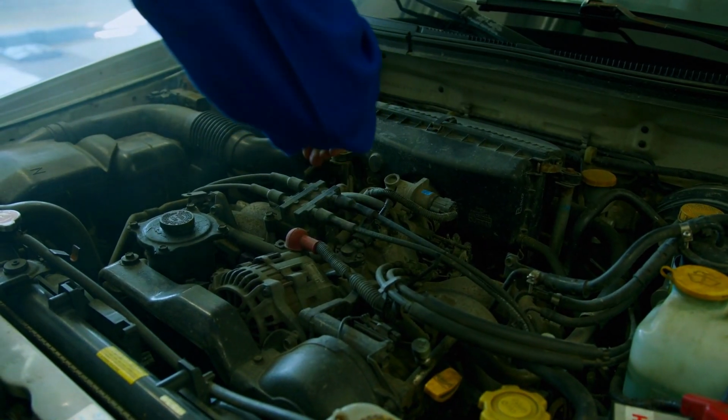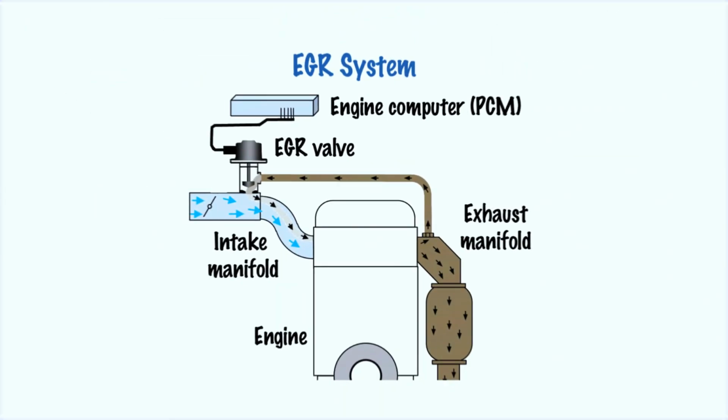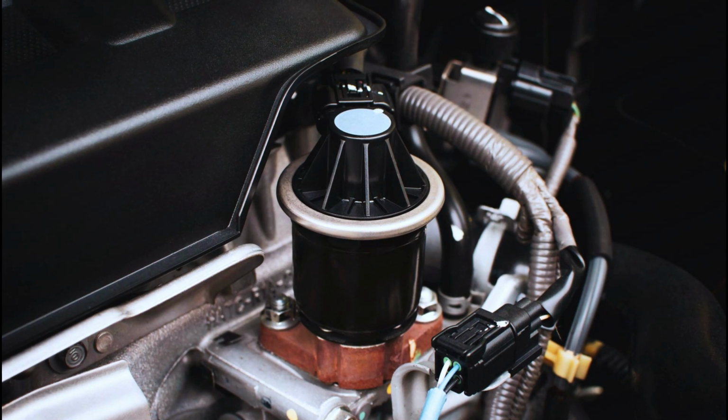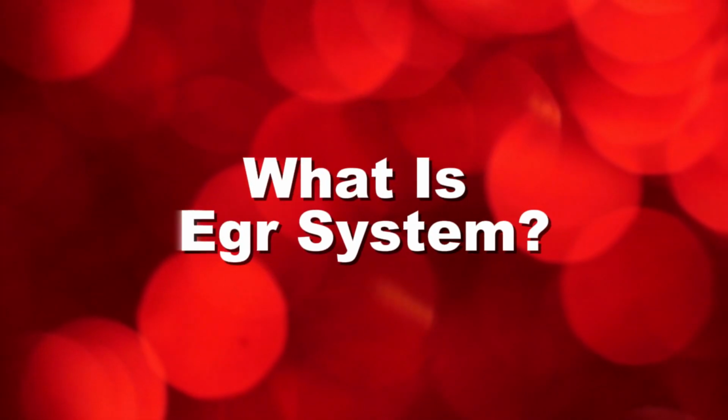Today, we're diving into a crucial component of your car's emission control system, the EGR, or Exhaust Gas Recirculation System. Stick around to learn how it works, why it's essential, and what to look out for when it's not functioning properly.